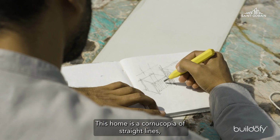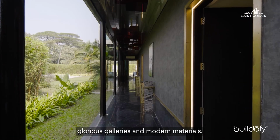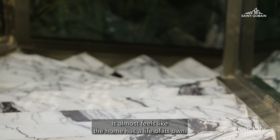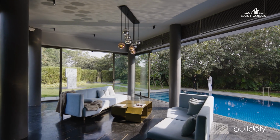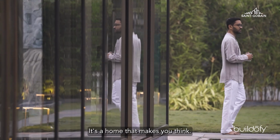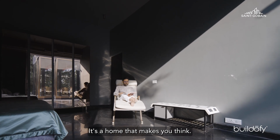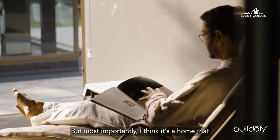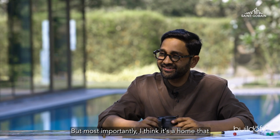This home is a cornucopia of straight lines, glorious galleries, and modern materials. It almost feels like the home has a life of its own. It's a home that makes you reflect. It's a home that makes you think. It's a home that allows you to let loose. But most importantly, I think it's a home that makes you love.